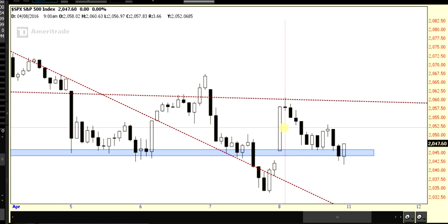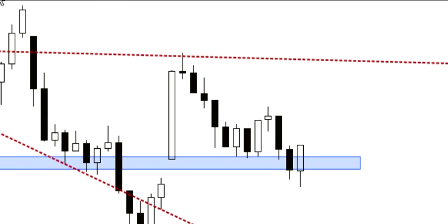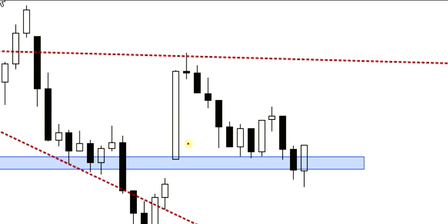So this is the opening 30-minute bar right here. Now let me zoom back in. I just want to make sure we're talking about the right bars. This bar right here is the opening 30-minute bar. I'm going to put it in red. So the close for last week was right here, which means we gapped up.